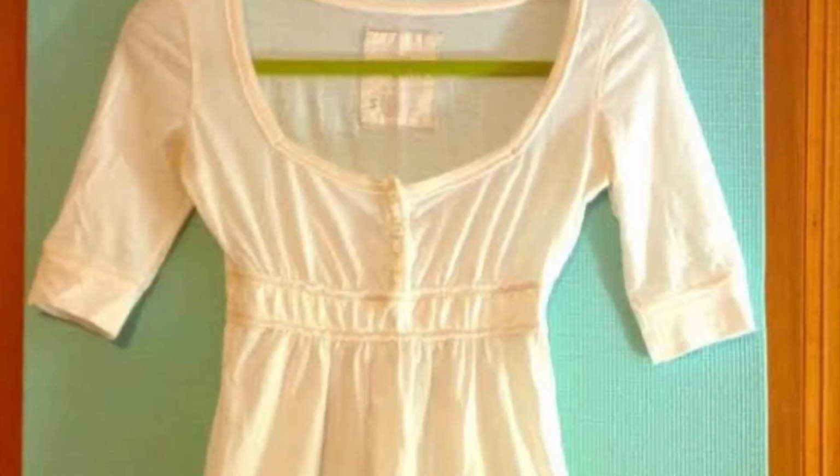Also, another thing that was really popular was baby doll shirts. So baby doll shirts were basically tight under the chest part and then flowed out, kind of like an empire waisted dress if I'm not mistaken, but it was a shirt. And the ones that I had in particular, usually the sleeves were not 3/4 length, but a little bit longer than short sleeve, like right above the elbow.